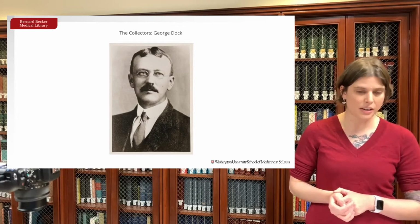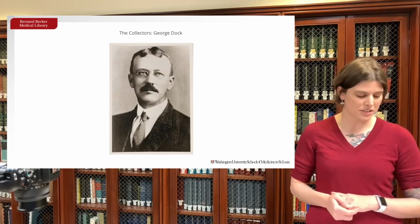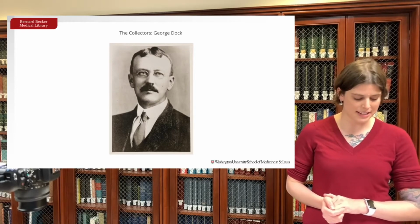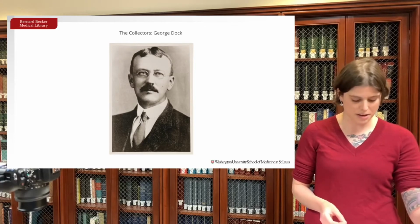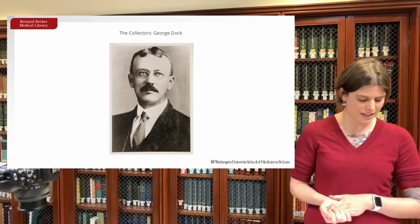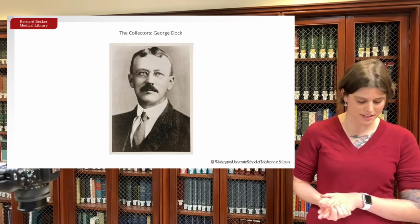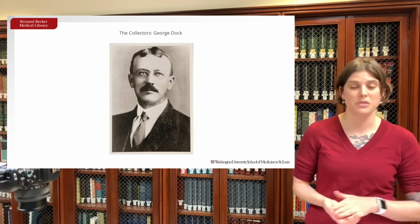Dock was originally from the East Coast, and he received his medical degree from the University of Pennsylvania in 1884. And he came to Washington University in 1910, where he was both the dean of the medical school and the professor of medicine, and he eventually went out to California in 1922. He was a really, really big supporter of medical libraries. He was actually president of the Medical Library Association from 1906 to 1909.